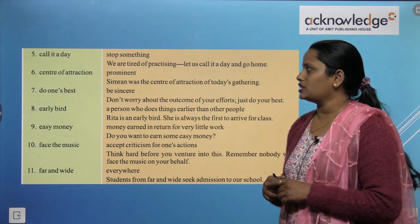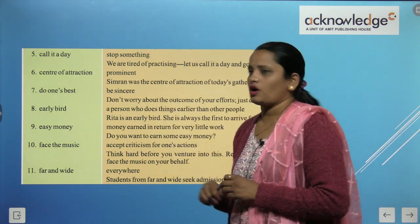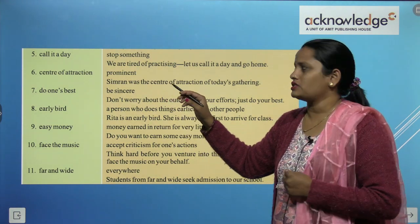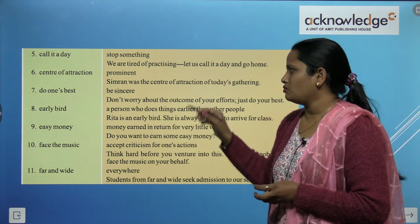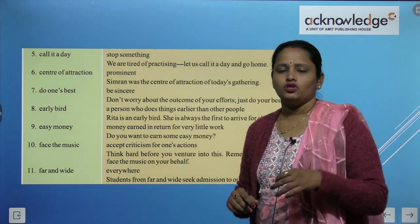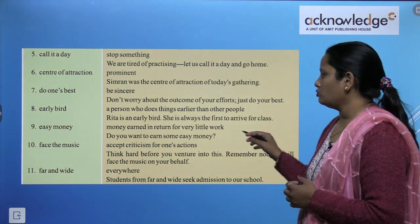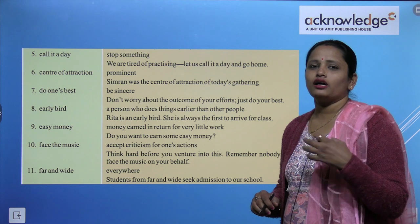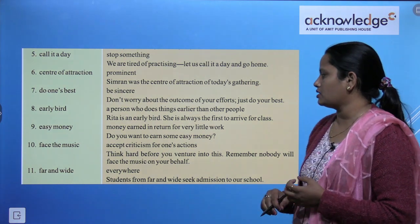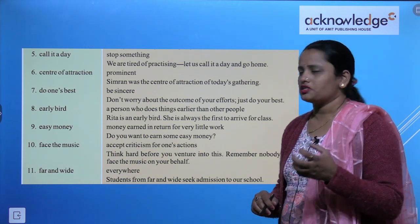Now call it a day means stop something, किसी चीज को रोक देना. Center of attraction, prominent, किसी को एक particular place पे रख देना, means किसी एक particular person की बात करना. Do one's best, be sincere. Early bird, a person who does things earlier than other people. So वो person जो दूसरों से पहले काम करता है उसे early bird कहते हैं. Easy money, money earned in return for very little work. So ऐसा पैसा कमाना जो बहुत ही कम मेहनत में आपने कमा लिया. Face the music, accept criticism for one's action. तो face the music का मतलब है कि कोई गलती करना और उसके लिए criticism मिलना.